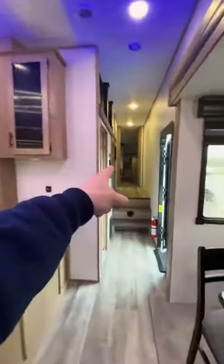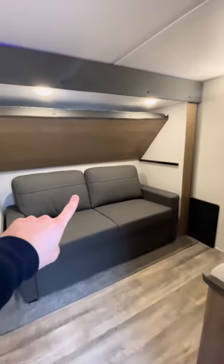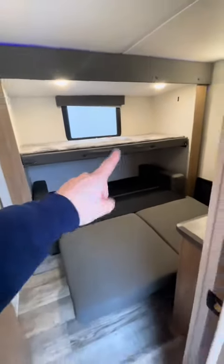Now let's head on up to this bonus room. Come through this door. Ooh, looks like we got a little office space or lounge area in here. We can also make this a little bunk room. Now you can sleep up to 3 in here, or if you're working remotely, you can just get rid of all this, make this your office space.